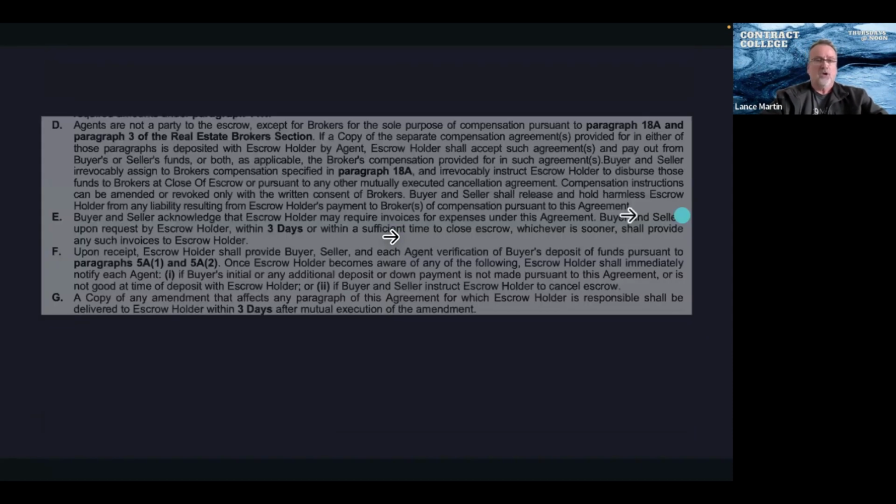Okay, I don't see anybody muted. I'm going to keep on going. So we are continuing on into the escrow sections. The top paragraph D talks about agents are not party to the escrow. Okay, we're not buyers, we're not sellers. We have nothing to do with the escrow.